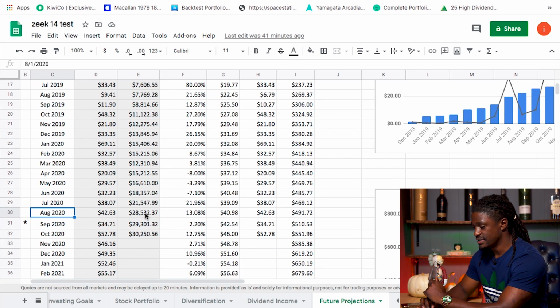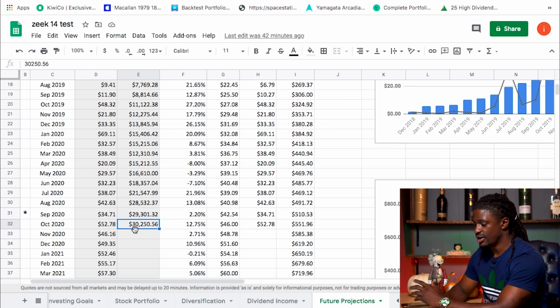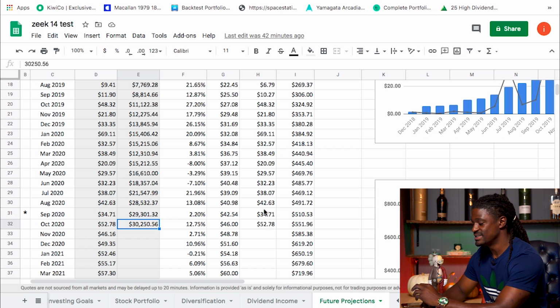I've been keeping track of my portfolio, so let's take a look at the last 3 months. All the way back in August, my account was at $28,532 and I had a dividend income of $42.63. In September, my account was at $29,301.32 and I had a dividend income of $34.71. And in October, my account ended at $30,250.56 and I had a dividend income of $52.78. So you can see that my account is growing slowly over time.